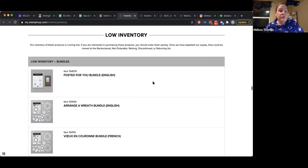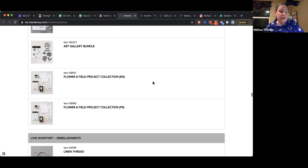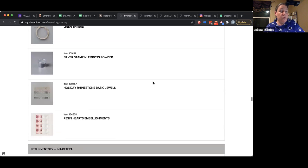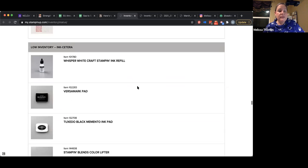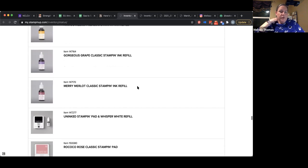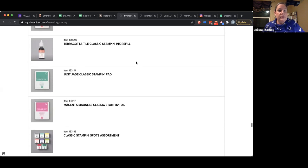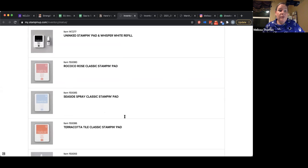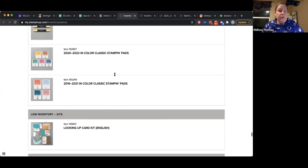And then I like to watch the low inventory items, just because if there's something in here that you're like, well, that was on my to-do list and I really wanted it, maybe it's worth getting it before it goes away. The resin heart embellishments, for instance, some of these things are standard things that we've got. And then some of our stamp pads and markers and stuff. The refills are on low inventory because the manufacturer is making COVID supplies. And so that's why the refills are on the list. But you'll notice that a couple of these stamp pads are already on, these are those retiring colors, and they're on low inventory. So definitely watch, especially for the retiring colors, because I have a feeling those are going to go really fast.